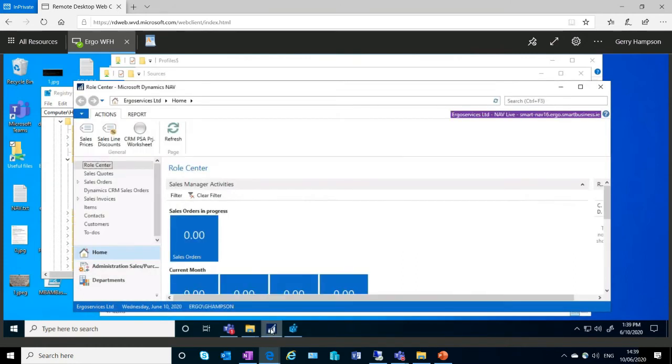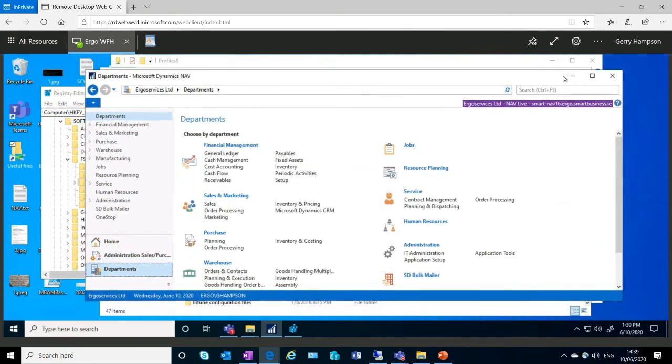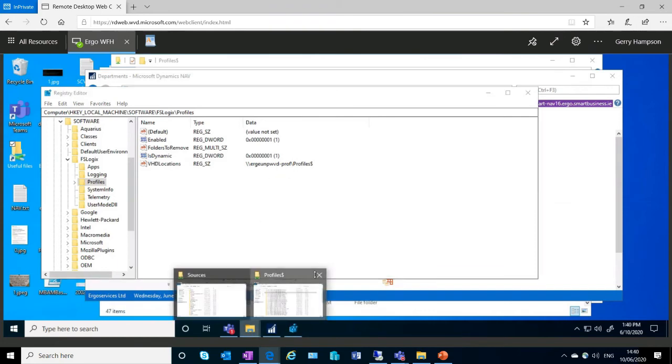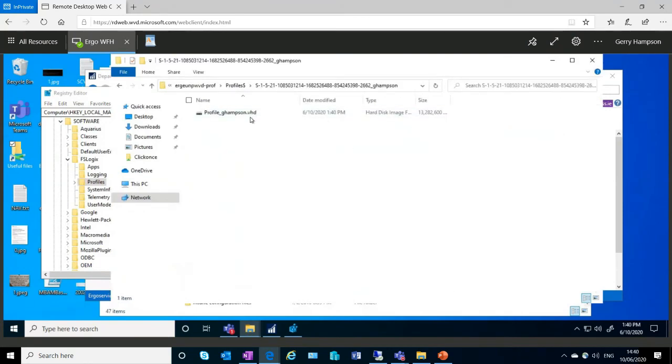And then this is one of the applications that we haven't published externally. This is our financial application, NAV. This is the only way we can actually access NAV in the organization, through Windows Virtual Desktop. And this is what we've configured in the registry. This is the FSLogix I was talking about, where we've configured where the VHD, where the profiles will sit. Now, if we look at the profiles, here's my profile, and it's simply just a VHD file that's attached to my VM.